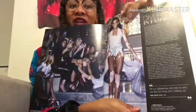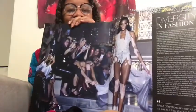But anyway, so for diversity and fashion, it has its own section. We got a picture of Winnie Harlow, and she looks great. So for current fashion and current representation, this is awesome.